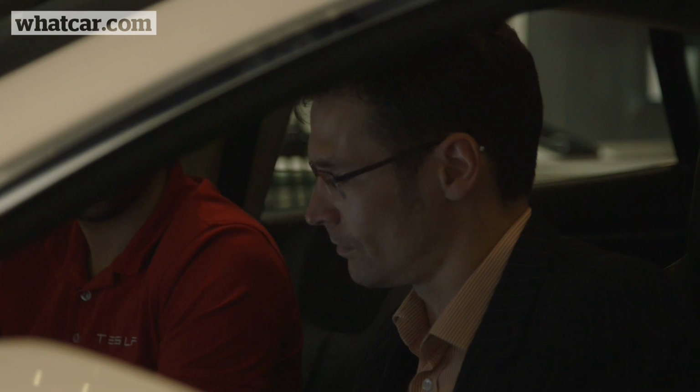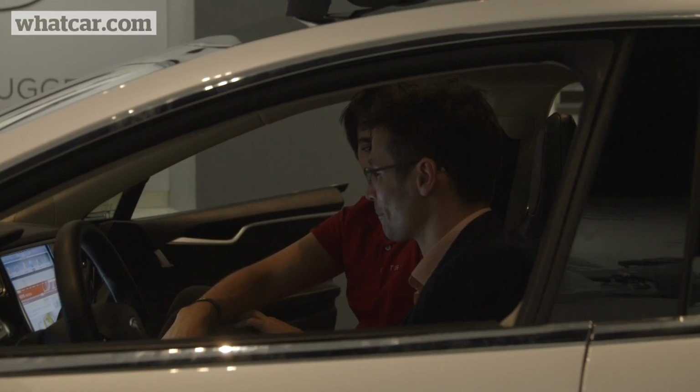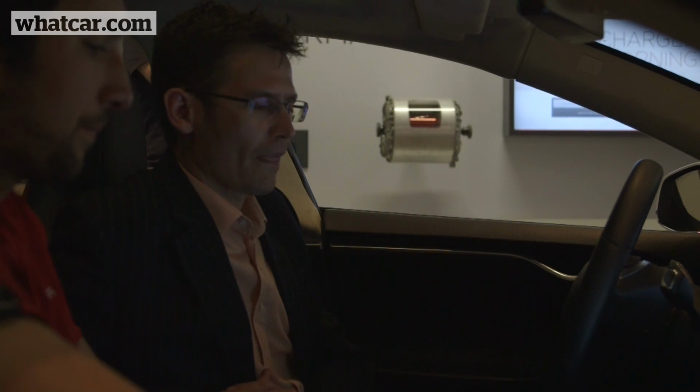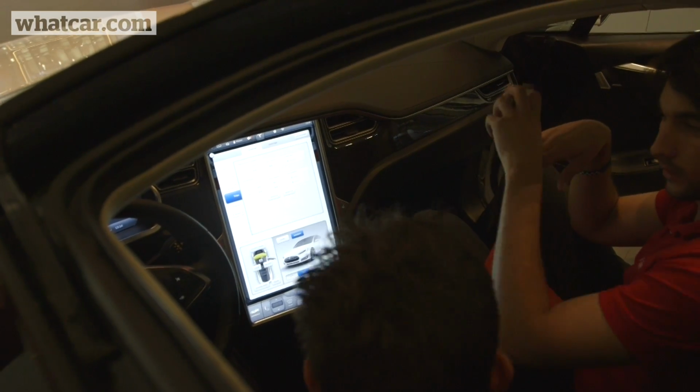The only thing that irked me slightly is I felt that screen in the middle felt a little bit vulgar. I thought the finish in general in the interior was good, felt very car-like, and my personal preference would be to be able to de-specify that. Maybe make that an option, or make there an option where that wasn't quite so prominent.